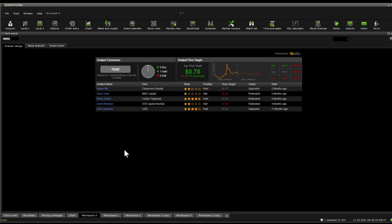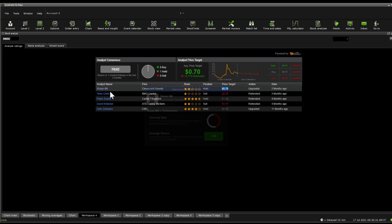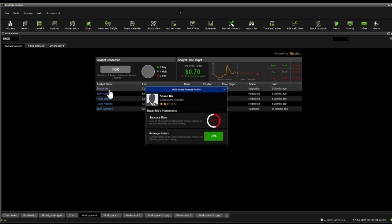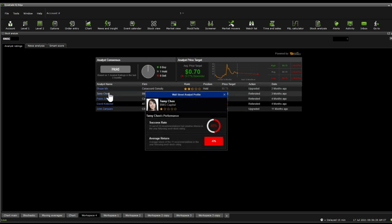In terms of analyst recommendations, in the last few months, they did have a bit of downgrades and different upgrades. The last one was an upgrade to a price target of 70 cents by Sean Murr, I guess, and the success rate is 45% with 8% as an average return. This person reiterated a sell at 45 cents, although their success rate is around 48% with an average return of -6%. If you held cash, you beat this person last year.